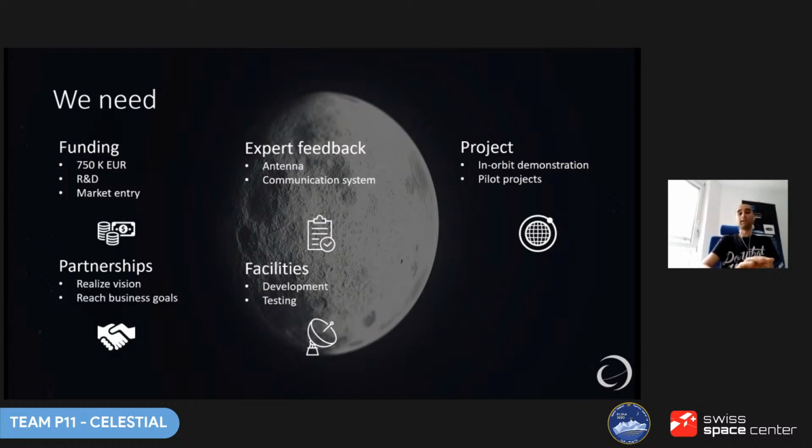To make this industrial, first of all, obviously, we need funding. We're looking for 750,000 euro, and this will cover everything: the research and development to further improve our prototypes, to test them, to bring them to orbit, to do in-orbit demonstration, and to bring them to the market. The antenna is supposed to go to the market this year in fall, and the communication system as early as next year in the spring.